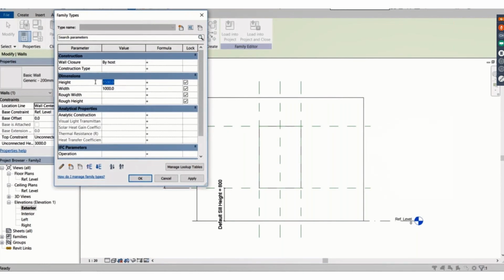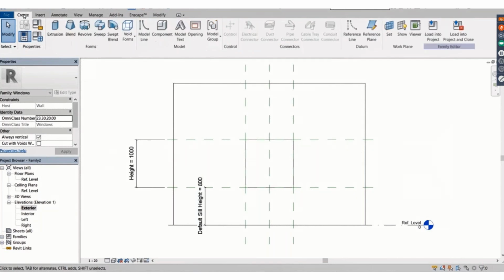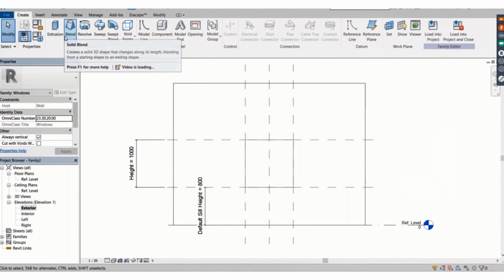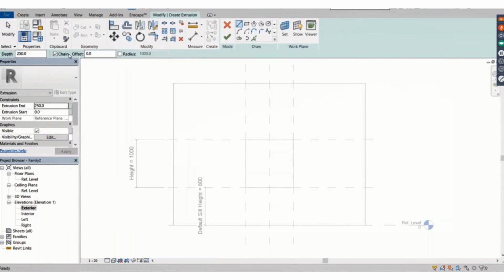So if we go and edit that parameter now, we will see that it will automatically update the profile on the wall. Okay. So now what we want to do is create a little window frame within the wall opening. To do that, we have all these different options that we can use, and I suggest you have a look at it and be adventurous and try out a bunch of different ones when you have time. It's very useful to learn how to use all of them, but for now we're going to use the extrusion tool.